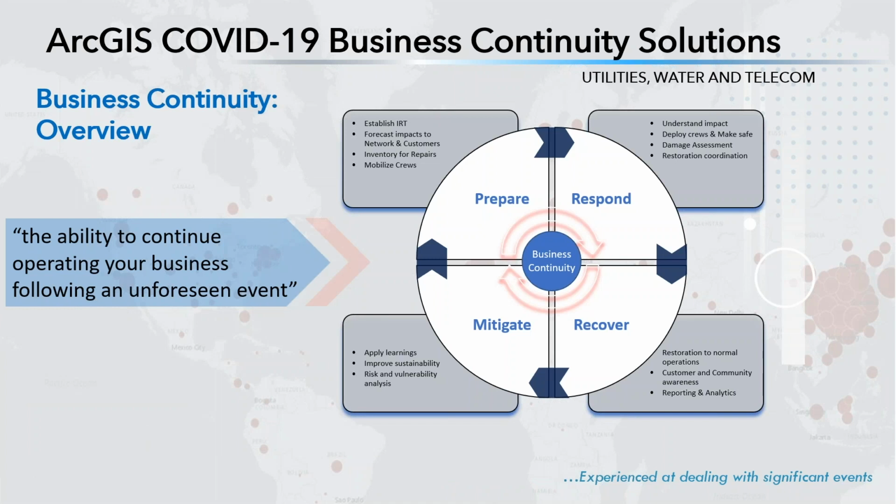Before we get into our demonstrations today, I thought I would just recap the premise and definition of business continuity, which is the ability to continue operating your business following an unforeseen event. This is really important, and in a minute, I'll explain why. From my experience, utilities have seen many natural disasters, and at the power company I used to work for, we saw on average 4 significant events a year.